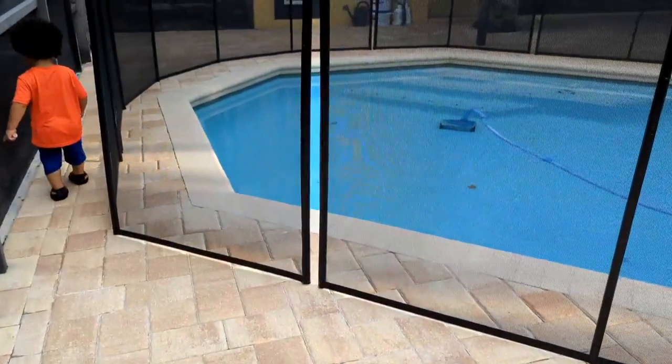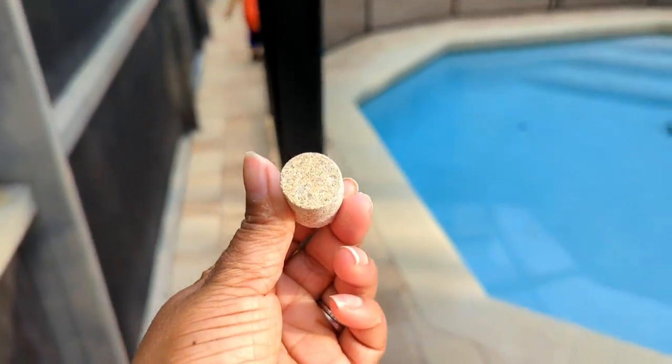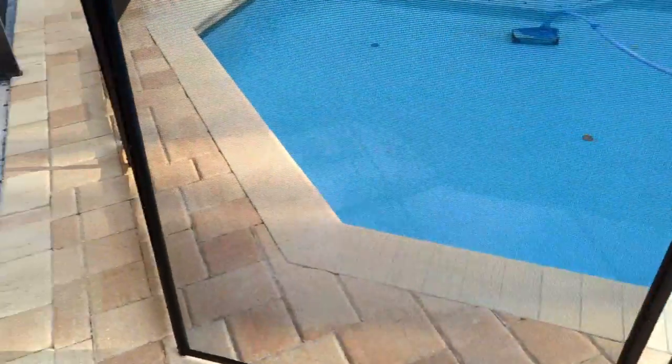The gate. Oh, he left this concrete. That's what that is. It's concrete. So he makes those holes. This is the little thing. And then he sticks it in there.